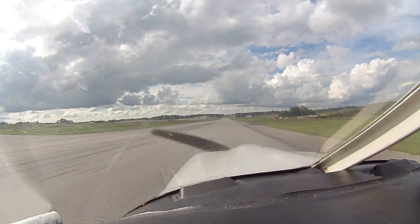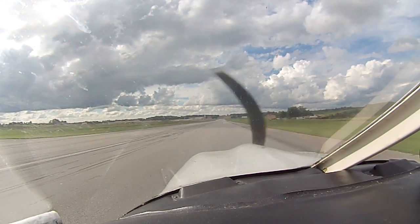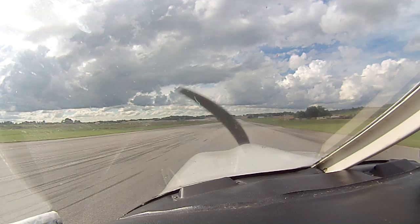York traffic, Arrow 53276 is back taxi to runway 17, York traffic.